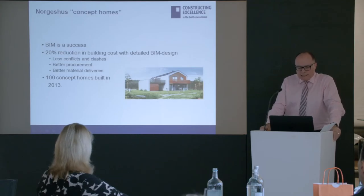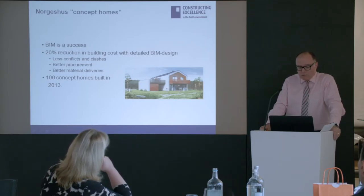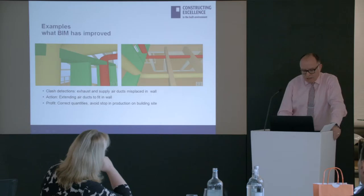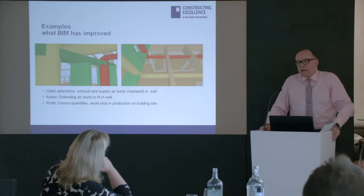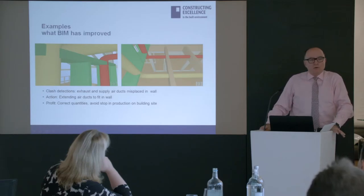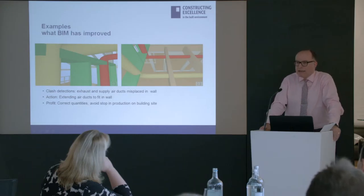So the success is 20% reduction in build cost, fewer conflicts, fewer clashes, better procurement, etc. And they built with this Norgis concept. They built about 100 a couple of years ago doing that. Some of the examples, the clash detection is famous. If you speak to people about BIM, the first thing they always say is, well, it detects clashes, and it does. And that's one of the examples.